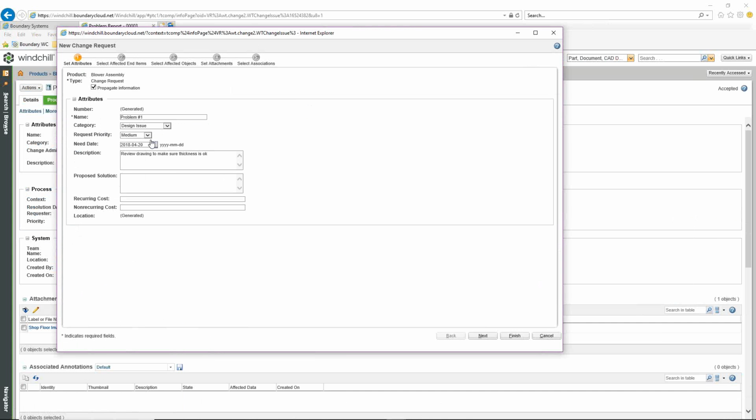It now has the actual problem name. It is a design issue, it's a medium priority. There's the actual information. Description of the problem is reviewed drawing to make sure thickness. Proposed solution, after it's been reviewed, change thickness and number of holes. Now with this, is there a reoccurring cost? There's not a reoccurring cost for this, so I'm going to specify that this does not have one, but this will be a cost up front that needs to be taken care of. So I'll specify that this is $1,500. All right, and then once again, I'll select next.